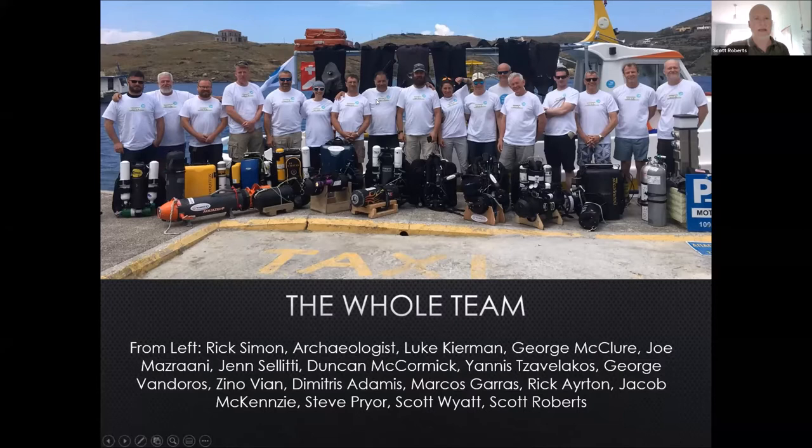But in addition to that, as part of the permit process, we had to have an archaeologist. So we applied to get the permit from the Ephorus of Marine Antiquities in Athens. And as part of that, we have to pay for an archaeologist. And I think essentially, as far as I can tell, the archaeologist's job is to sit on the boat and just make sure when we come up out of the water that we're not bringing any artifacts off the wreck itself.